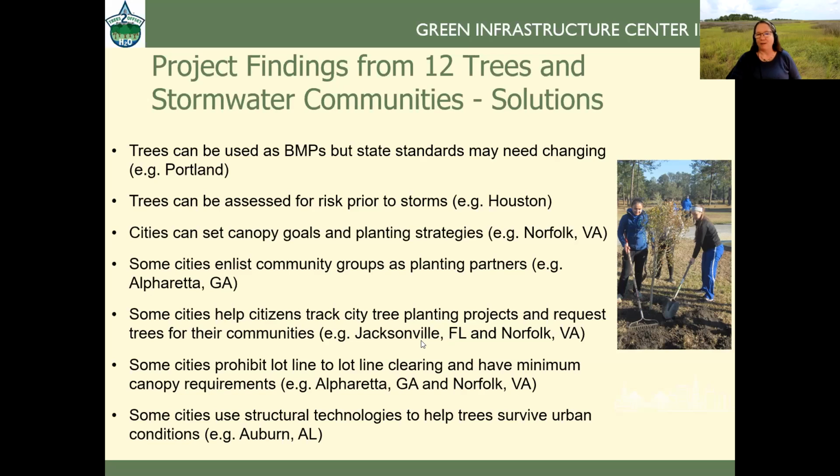So Jacksonville, for example, has a particularly great website where you can see where all the trees are being planted. You can actually dial a short phone number and get a tree in front of your house. So they have got a request line, a digital map. You can see whose neighborhood is getting more trees planted, little healthy competition there.